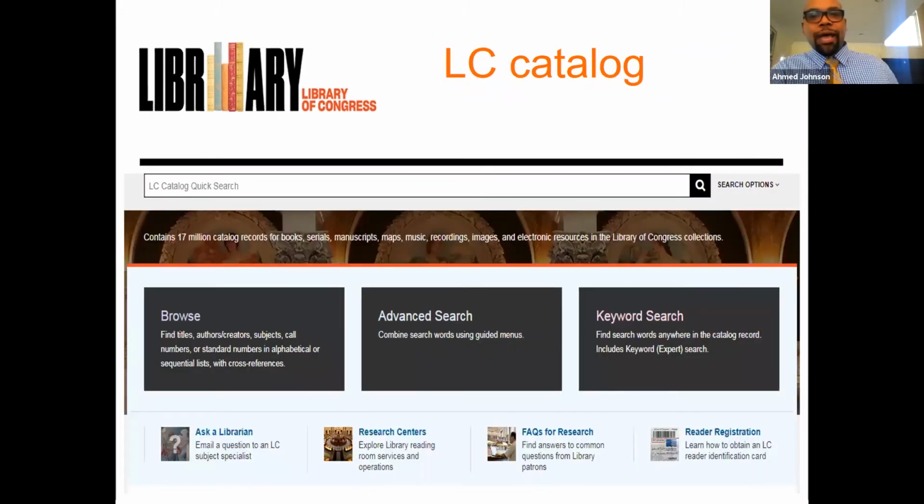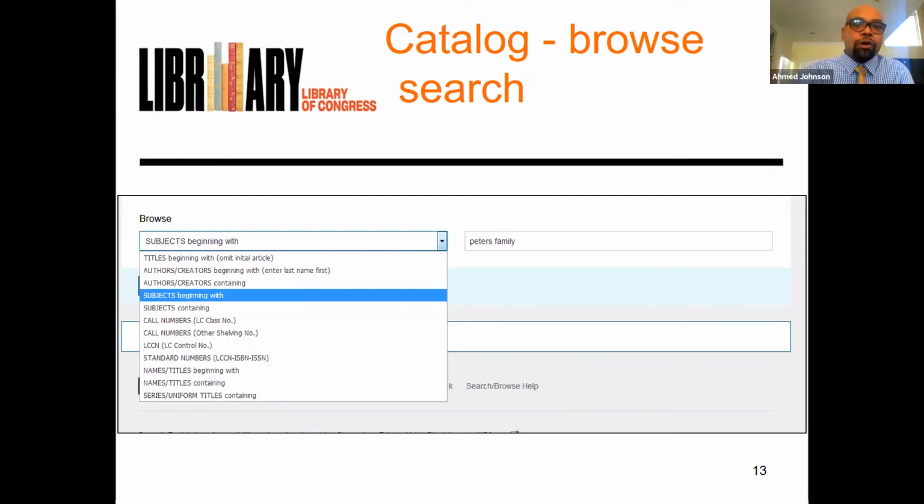Okay, so I mentioned we have over 38 million books and we have over 60,000 family histories. How do you find them? This is our catalog. Now, this is an online catalog. So you can search this catalog from home. And let me show you how you would search our catalog. The first thing, never use that quick search option at the top there. I always suggest that you select browse. So from there, you want to go to subjects beginning with, okay? Then you simply type in your family name.